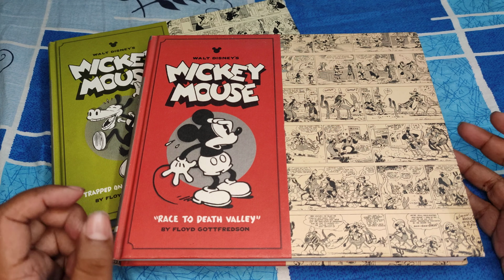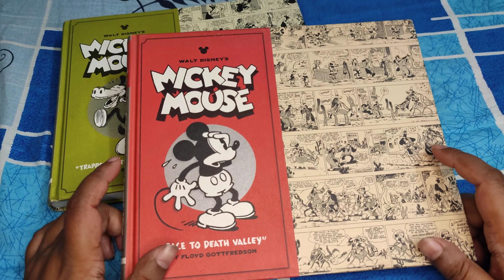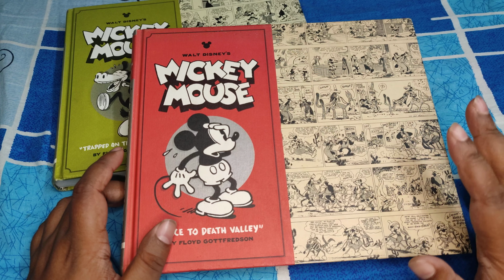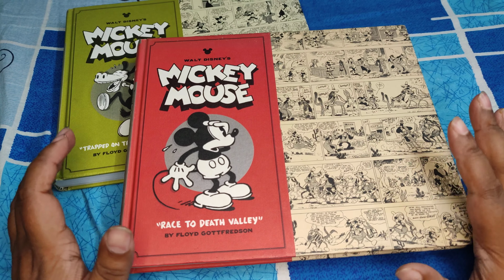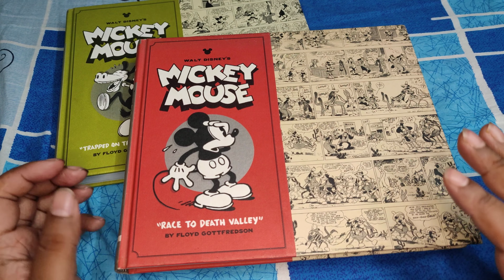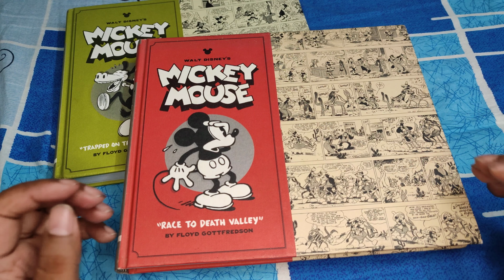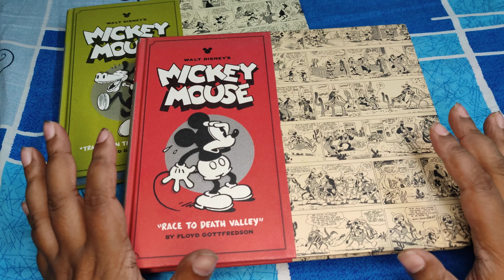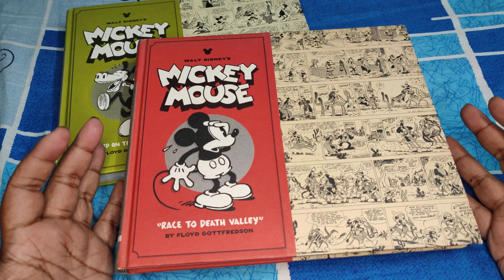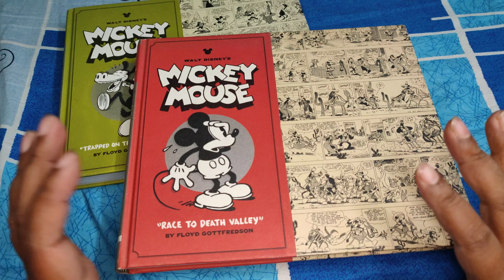Hey there everyone. This time around I'll be reviewing a very interesting book and one of the most favorite characters of all times. Mickey Mouse books, two of the total series, because there are like 13 books in the whole series, and I don't have all 13 books. I've just started these and I've only got two of them. So I'll be going through these two to show you what the quality is, how they hold up, what kind of artwork you can expect, and so on. So yeah, that's about it.